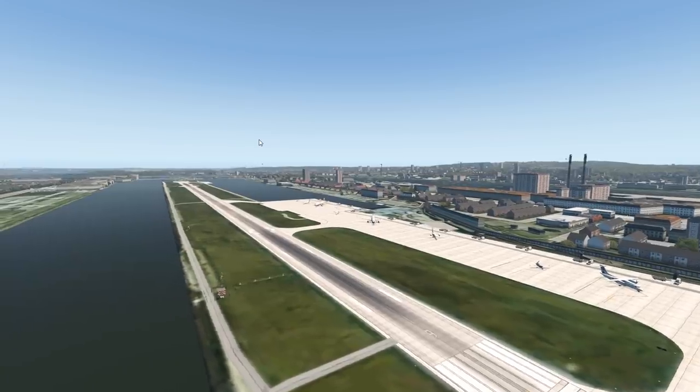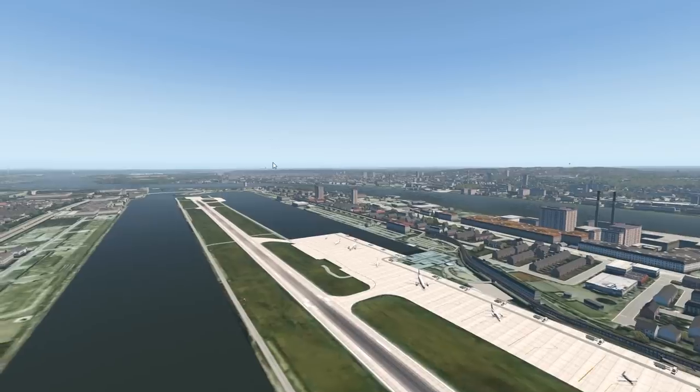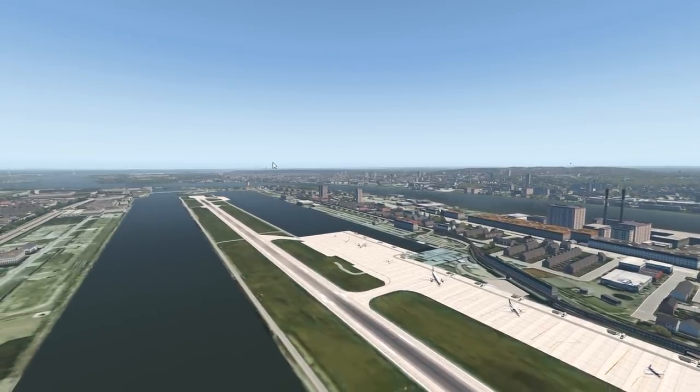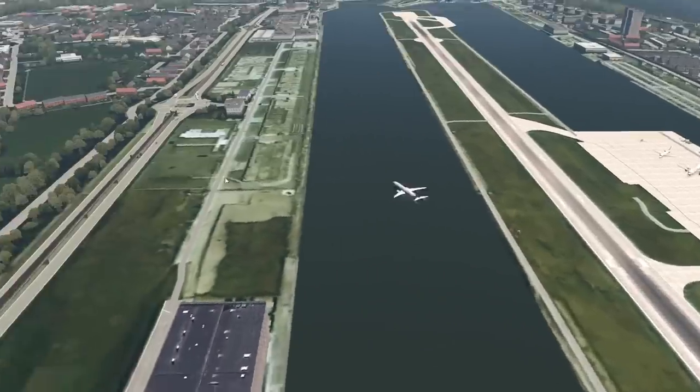Now, as you would kind of imagine, flights to this airport are way, way more expensive. But obviously, since this is a very business airport, it's not that much of a problem. Oh, God. Oh, no. Oh, I haven't noticed that.